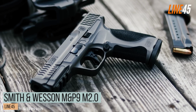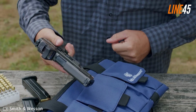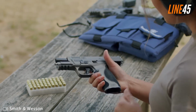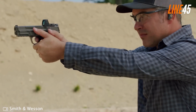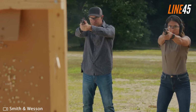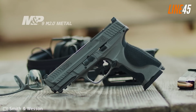Smith & Wesson M&P9 M2.0. One of my favorite handguns, and definitely one that should make the list, is the Smith & Wesson M&P9 M2.0. Of course, I know Smith & Wesson. It is my go-to brand if I want a super reliable firearm for self-defense and home defense. Now, the Smith & Wesson M&P9 M2.0 is a 17-round pistol chambered in 9mm. It features 3-dot sights, a 4.25-inch barrel length, and a total length of 7.4 inches. It tips the scale at 24.7 ounces.